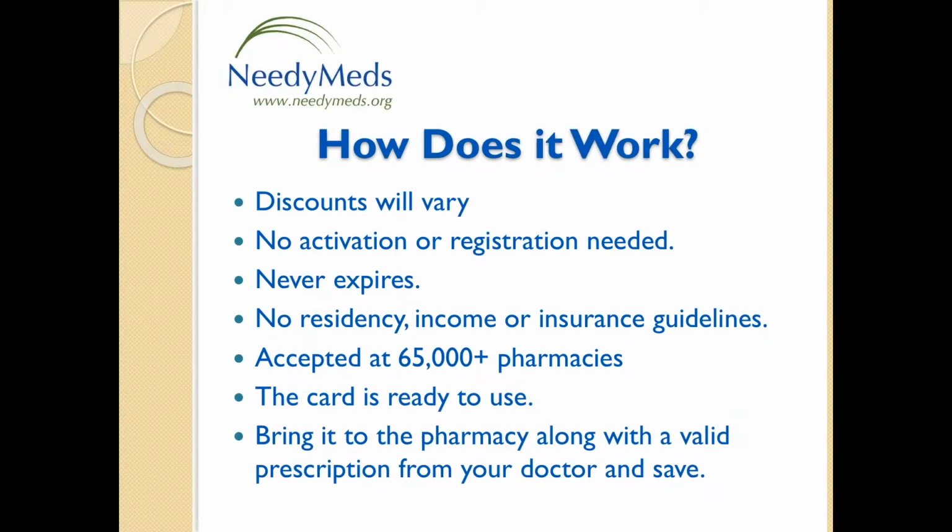So let's talk about how the drug discount card works. Now, when I talk to you about how it works, please know this is how all drug discount cards work.